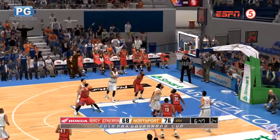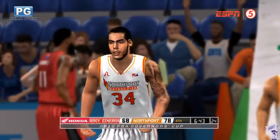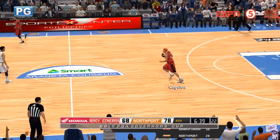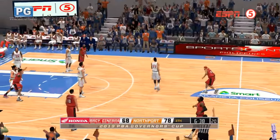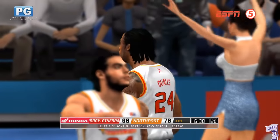Number 3. They get it again, and he banks in the layup. They got on this roll a while ago, and they just haven't looked back. And now we can see them really working it inside. Yeah, taking advantage of the defense, really pounding it down low.